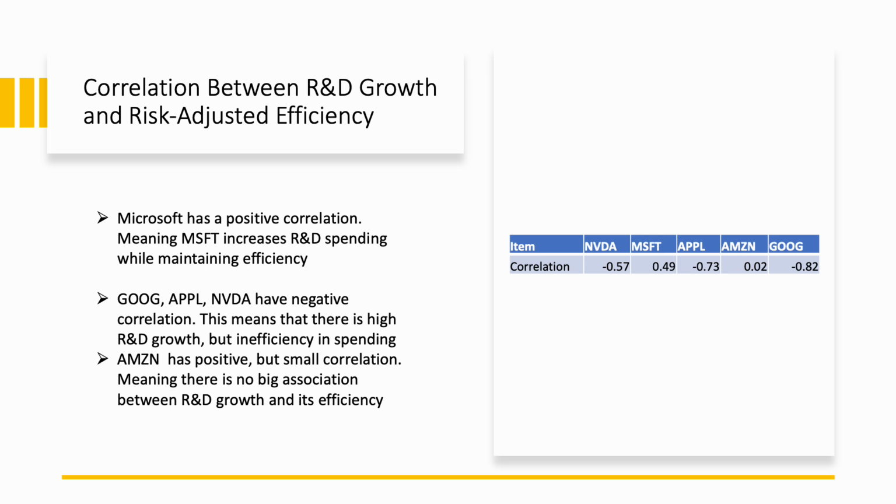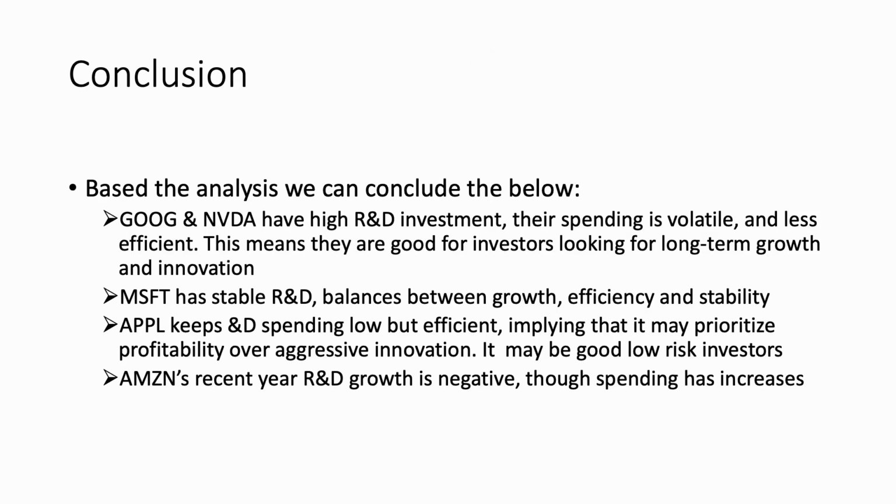Microsoft has a positive correlation, meaning Microsoft increases R&D spending while also maintaining efficiency. And Amazon has a positive but small correlation, basically 0.02. We can say there is no big association as such. So what do we conclude?